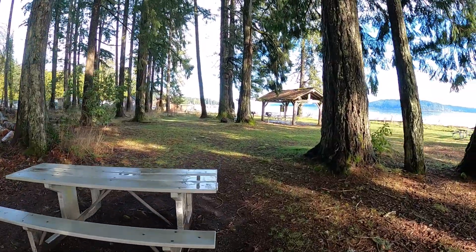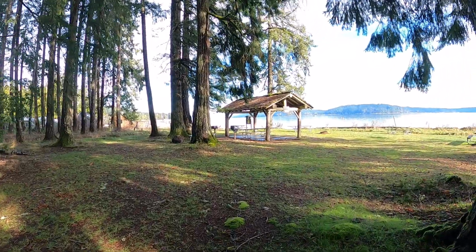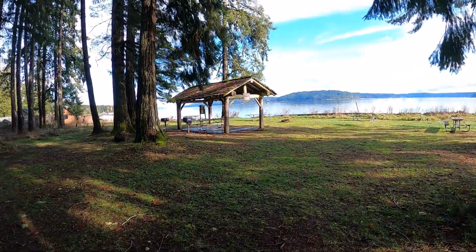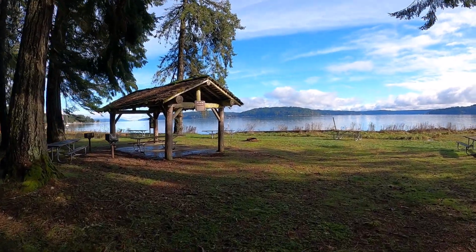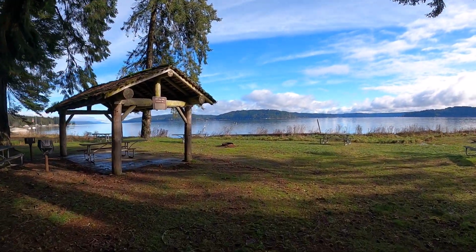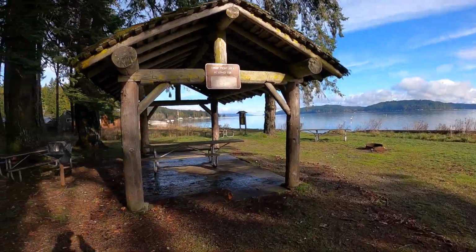It's not a very big park. There's a tidelands portion of it. Right now the tide is up and it's completely underwater. So I think when the tide is low, you can walk out on the sandbar and probably dig for clams when they're in season and stuff like that. So a little shelter.